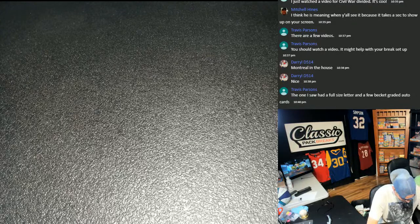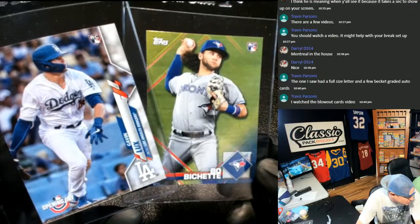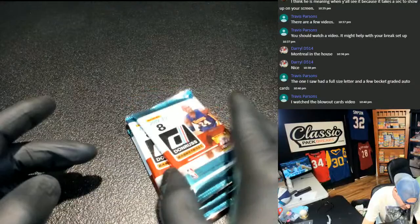All right, here we go. Those two aren't bad. Bubba Shett, Gavin Lux. Damn, and he got the Dustin May as well. All right, four times on the 19 Donruss retail. Get us started. Good luck, Daryl. Four times. Here we go. Looking for Zion.